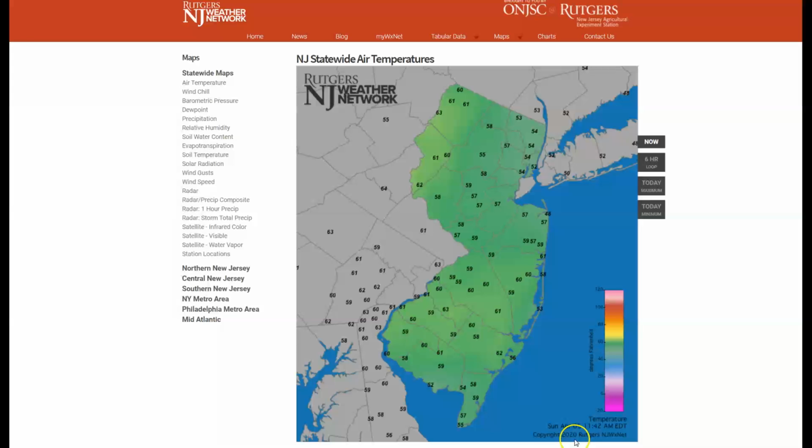I'll start out by looking at the latest temperatures around the region from Rutgers New Jersey Weather Network. This morning at 11:42, temperatures are in the upper 50s here across the Connecticut River Valley into the New York City metropolitan area down on Long Island. Temperatures are already soaring well into the low and mid 60s, 50s first, but lower 60s already. And many areas are going to see temperatures this afternoon in the 60s for highs.